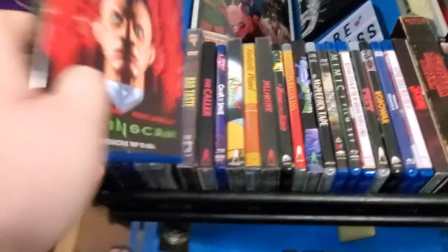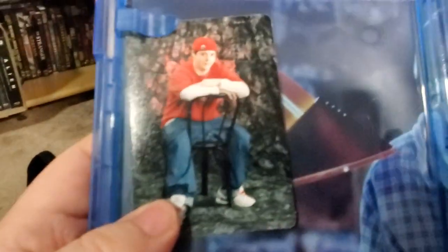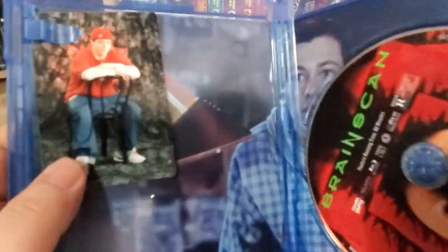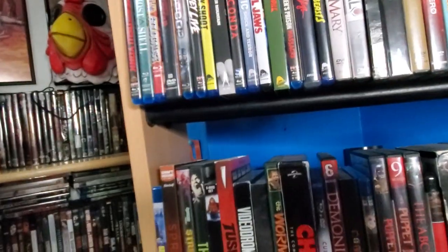We got Brain Scan. I always really liked Brain Scan, ever since my uncle showed it to me as a kid. I actually keep his picture in the case. Not to get sad or wholesome, he passed away in 2020. But that's a picture of him as a teenager. And I keep his, oh god, I'm getting choked up now. I keep his picture in the case because this was a movie we watched together a lot. And I've always really loved this movie ever since he showed it to me as a kid.